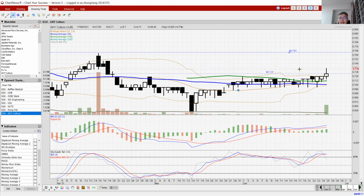the next day, which is tomorrow on Monday, and then the rest of the week, hopefully it can hit back 76 and a half or 76 resistance. Okay, so keep eyes on how GHY will move, right?